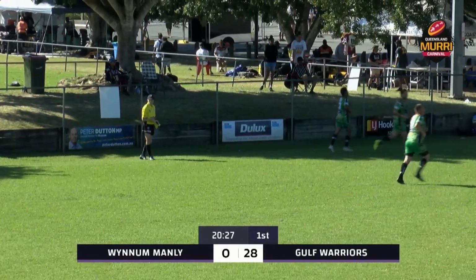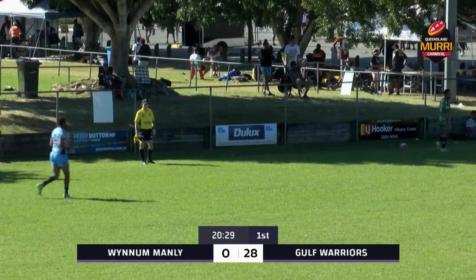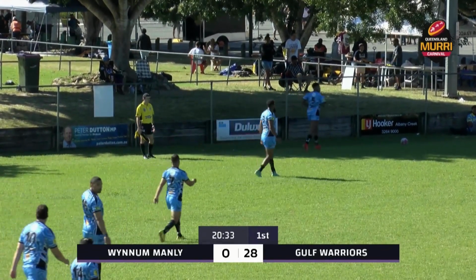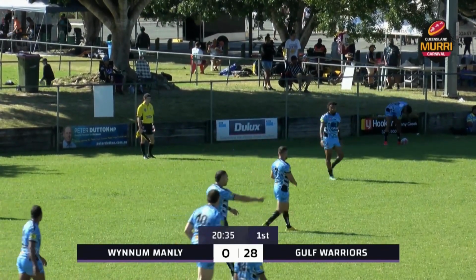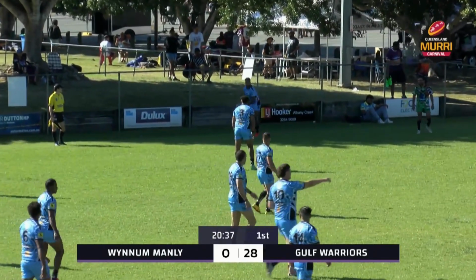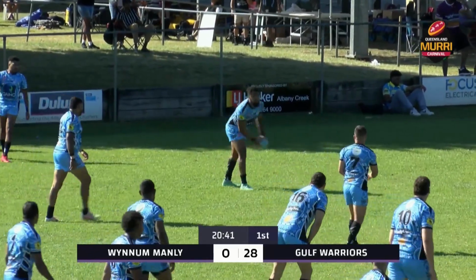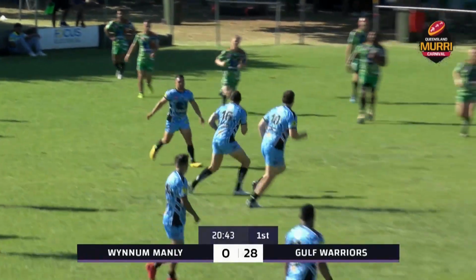Well, Wynnum Manly haven't been playing that bad. Well, obviously, 28-0 scoreline, but they just need to settle down a bit. Like we said before, a bit of nerves. Yep. Get a bit of structure. The halftime break will probably really help them. Yeah, a bit of possession, but I tell you what, it's just been all Gulf Warriors at the moment.